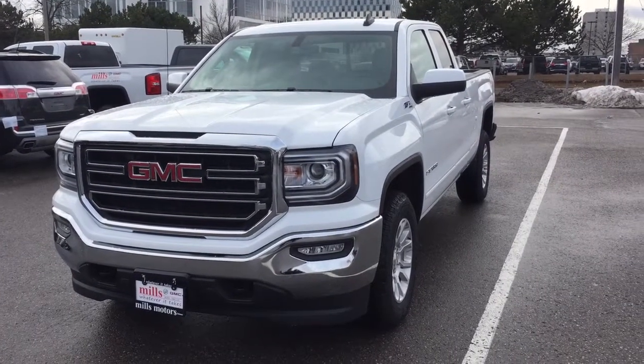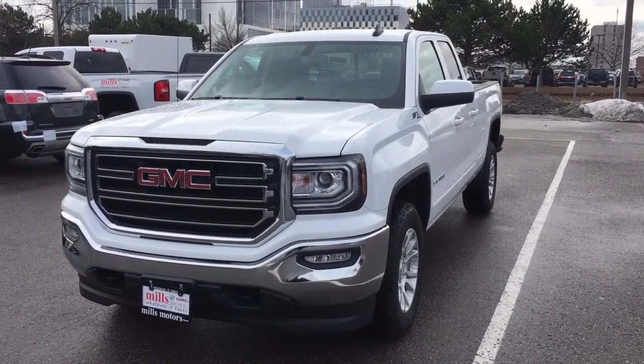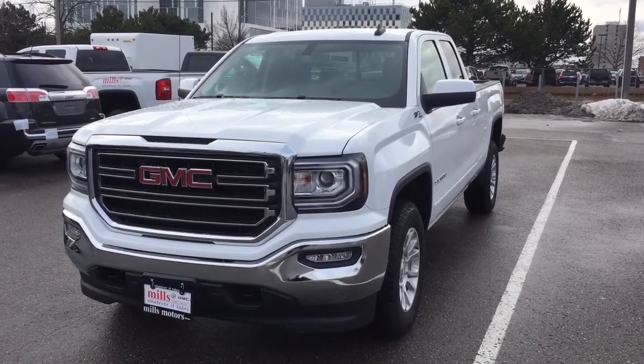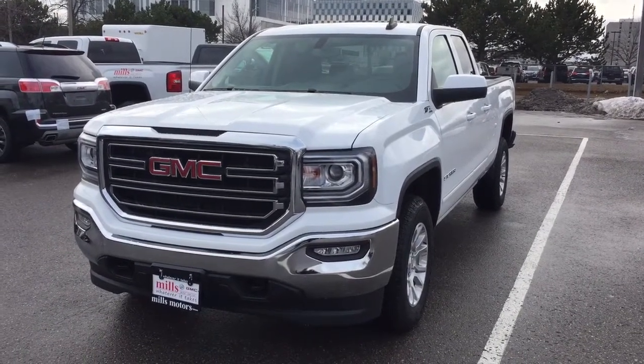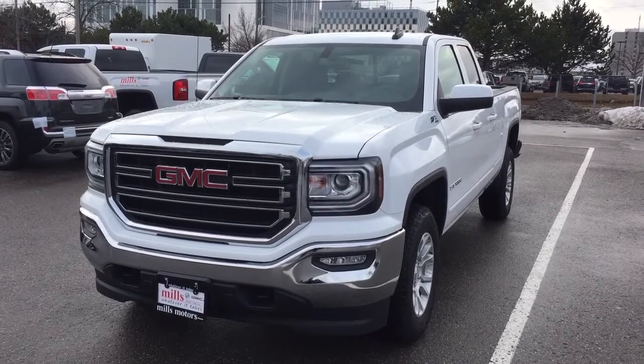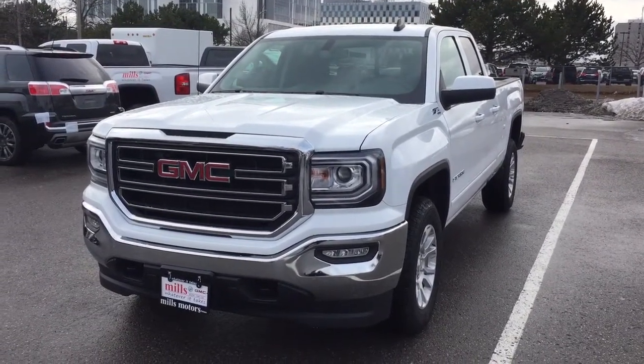And there's a look at the 2017 GMC Sierra 1500 four-wheel drive double cab in the Summit White. This one with the safety and connectivity of OnStar and its own 4G LTE wireless hotspot. If you want to test drive this one, come on down to Mills Motors at 240 Bond Street East in Oshawa, where we'll always do whatever it takes.